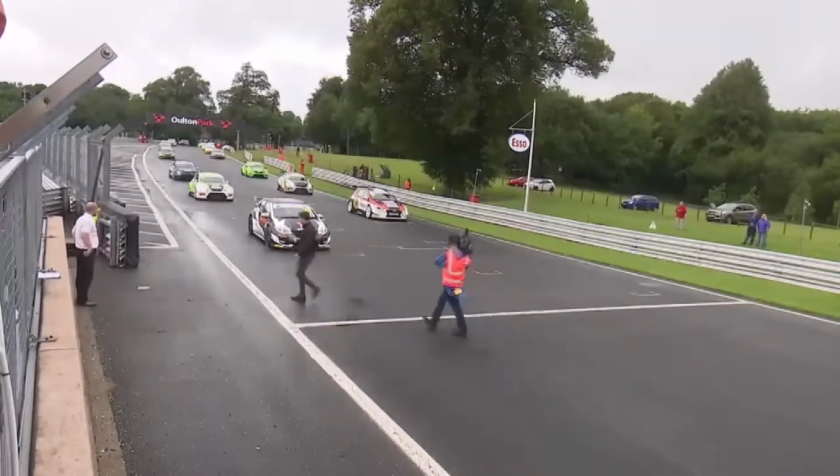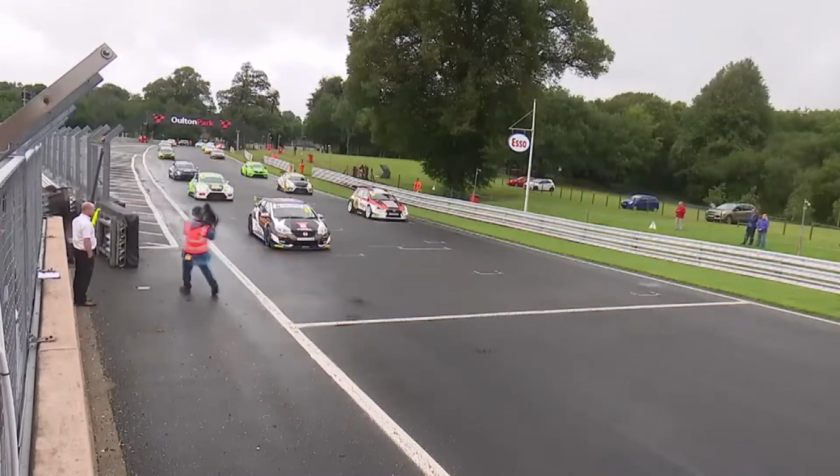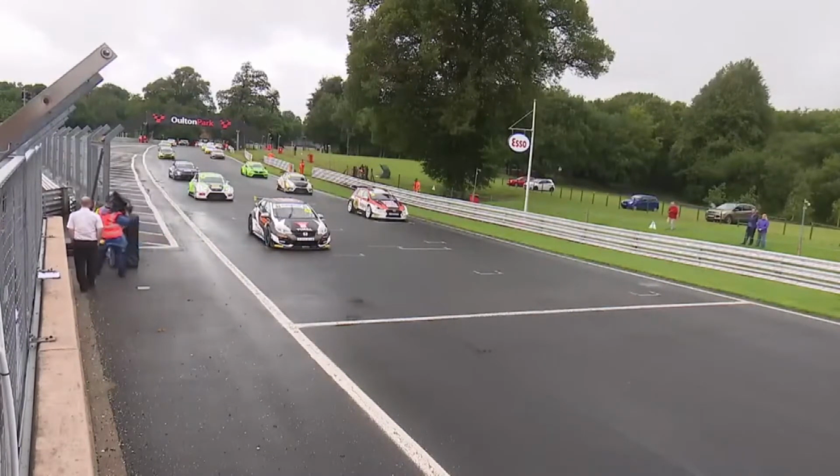Time to vacate the grid, I think, because the race is about to get underway. The grid for this one is based upon the result from race number 1, so Henry Neal, the race 1 winner, will be on pole position for it, with Lewis Kent alongside, and he was the highest placed TCR car.